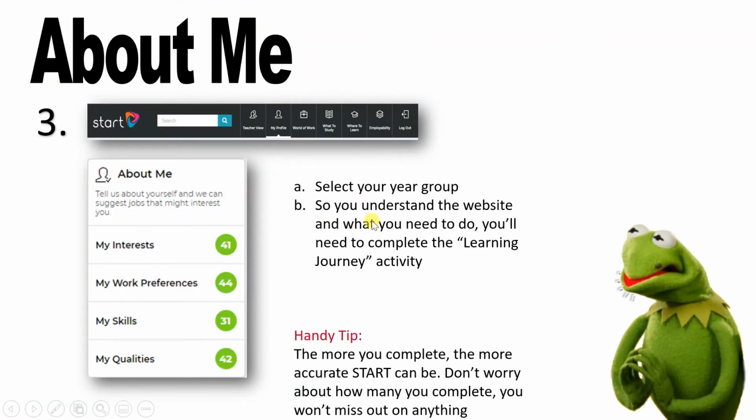You should now be logged in and sorted and have done the first activity on the learning journey. Now the first bit for you to do, all about you, is all about me. Well, not me, Kermit or your careers advisor, it's about you, the student. So you click on My Profile in the top menu bar, and then you will see on the left hand of your screen a little section called About Me. And we're going to look at those 4 categories: my interests, my work preferences, my skills, my qualities, and you're going to click on them and do as many as you can.